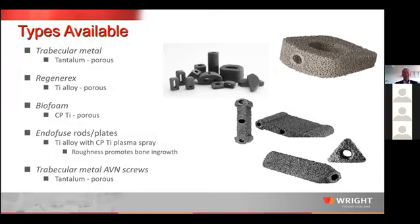There's a lot of types of metal available. There's trabecular metals, the so-called titanium, tantalum, and there's the various titanium alloys. There's commercially pure titanium, which is biofoam, which Wright Medical has seen huge advances in over the years and proven success. We'll talk about that in a few minutes.